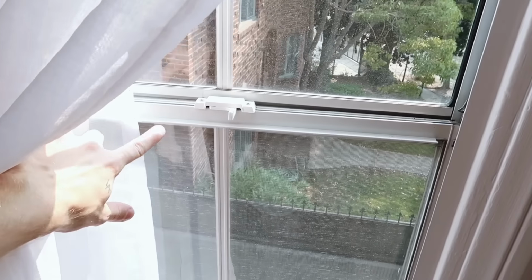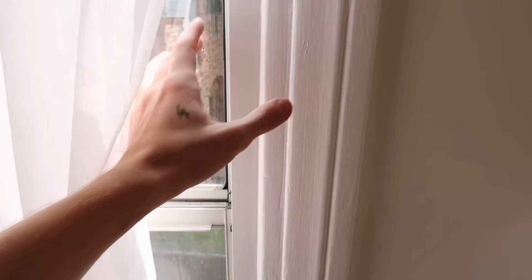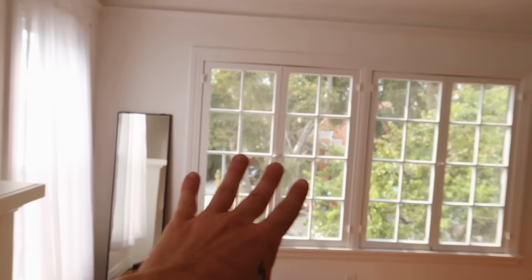I do not want to paint the little metal portion here because I don't even know how to paint this, first of all. If need be, I could paint them back to white once I leave, and they'll be good to go.